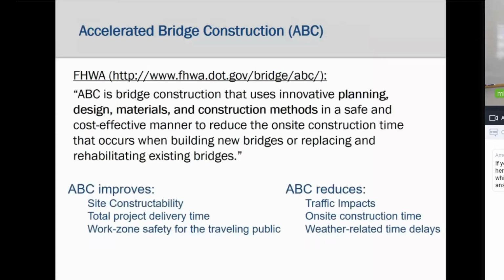From the Federal Highway Administration ABC website, approximately 1/4 of the nation's 600,000 bridges require rehabilitation, repair, or total replacement. However, the work that occurs from on-site construction activities can have significant social impacts to mobility and safety. In many cases, the direct and indirect costs of traffic detours that result from a loss of a bridge during construction can exceed the actual cost of the structure itself.